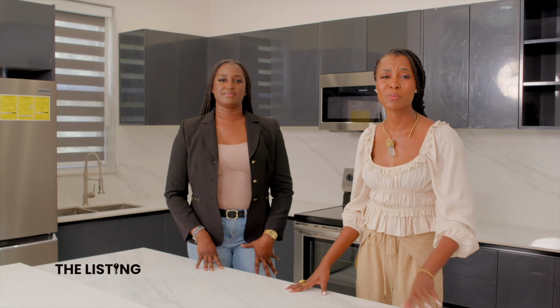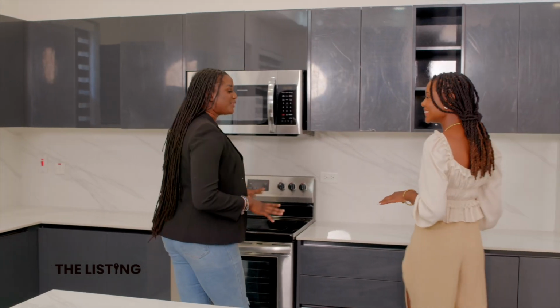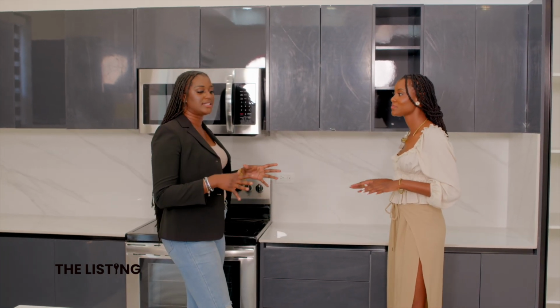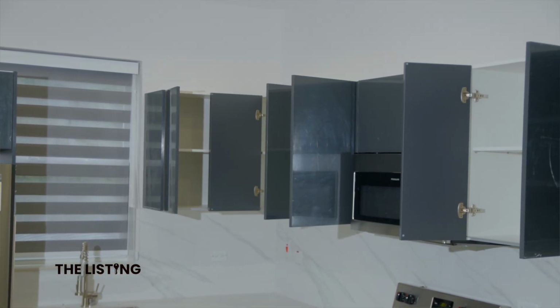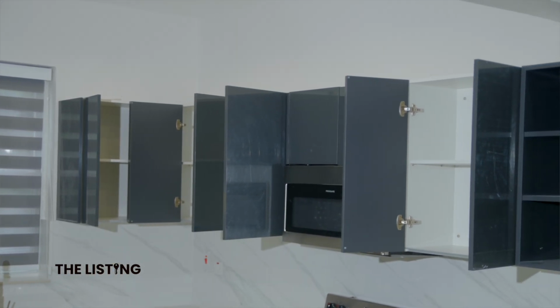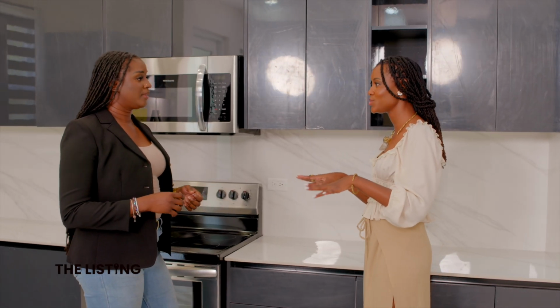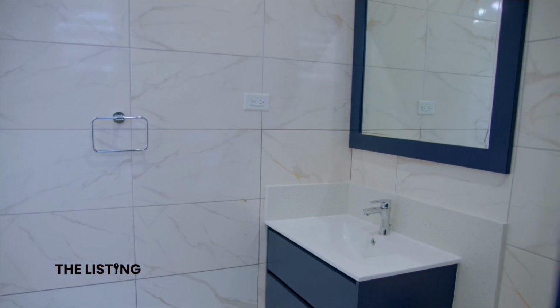Complementing these countertops perfectly are the kitchen cabinets. Girl, I absolutely love the kitchen cabinets. It definitely gives a contrast of a nice gray with a blue undertone that really helps to pick up the white that's in the kitchen. Yes, and I feel like it anchors and calms the space too. It definitely does. And we see pops of blue in the vanities in the bathroom as well.